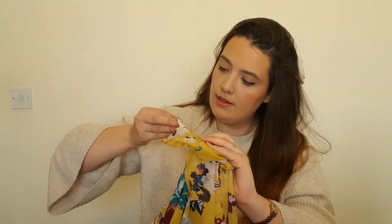It's a really soft material and it's the perfect length, because I find that with some scarves they tend to be really short, and because I like to do the whole loop around the neck thing, I can't with the short scarves, and I absolutely loved this one. And again, it was from Joules. Yep, from Joules. Right, next one.